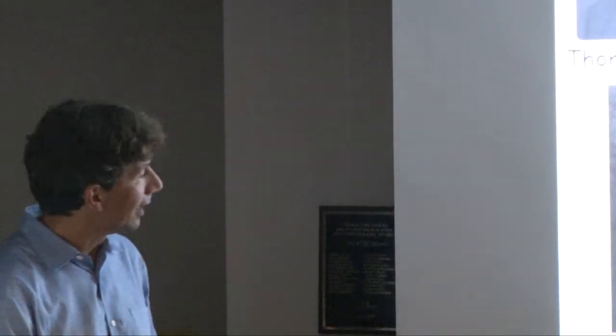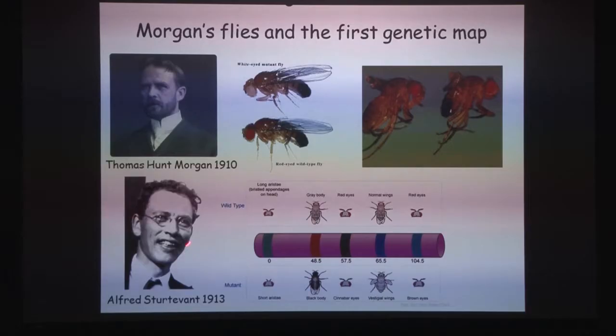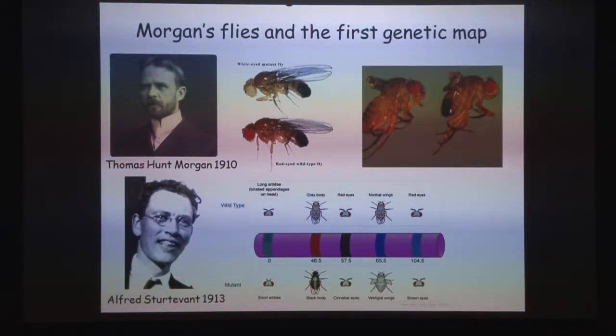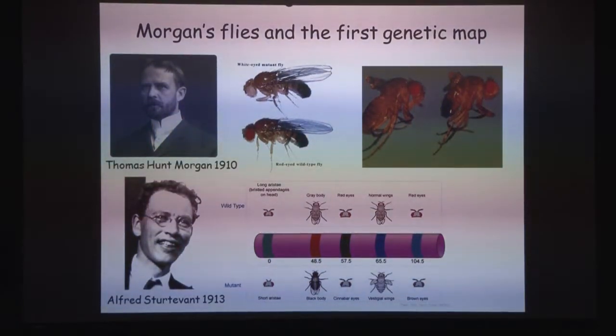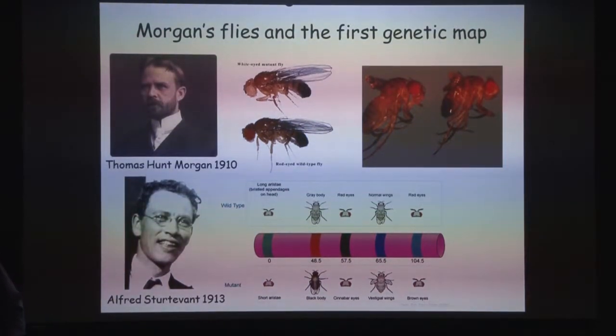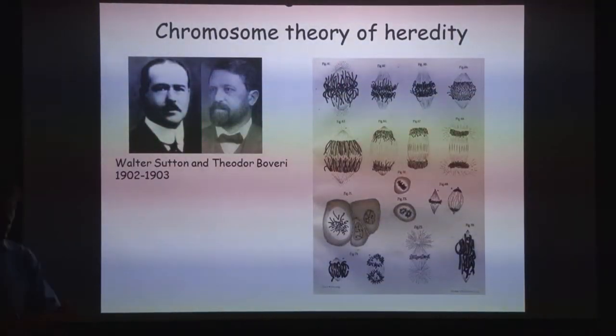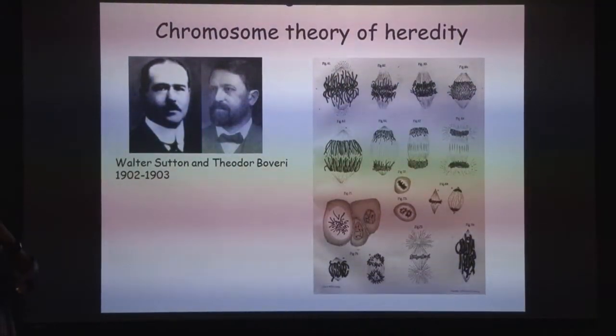And then, and this is where we're going to take off in our story, one of his undergraduate students, Alfred Sturtevant, the story goes that he was working in Morgan's lab, pretty much blowing off all his schoolwork, and he had this kind of crazy idea to make a genetic map. He had the idea that genes were somehow ordered on chromosomes because chromosomes were stringy structures, and under the microscope they looked like strings.